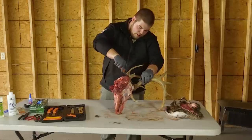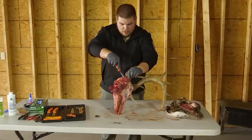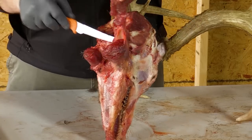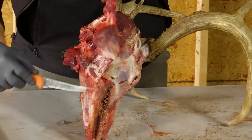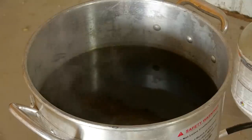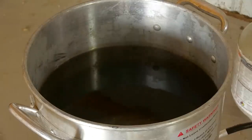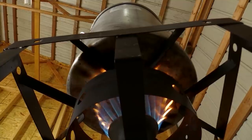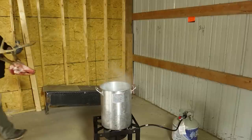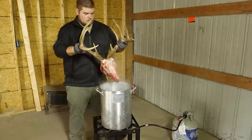So what we're gonna do is go through and remove as much excess meat off the skull as possible. At this point, you don't wanna use a whole lot of downward pressure on the nose because you don't wanna shatter these delicate bones. You wanna go in and remove the tongue and the eyes. They do boil out if you'd rather do that. It just helps to get that hot water down into the cavity quicker. Where you want your water temperature is just a really low simmer. You absolutely do not need a rolling boil for this.